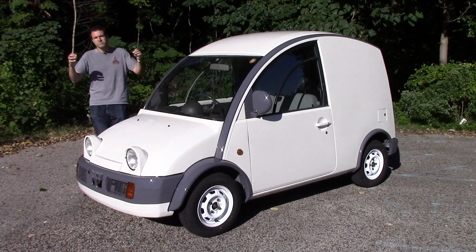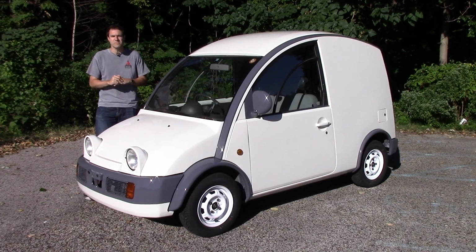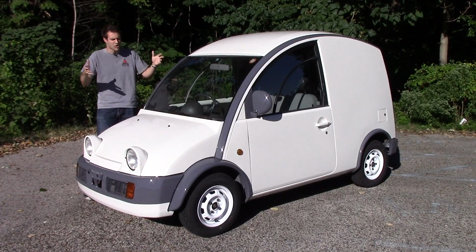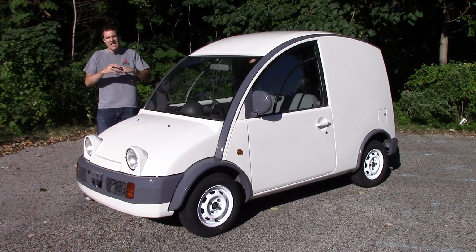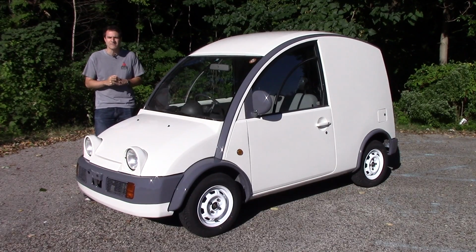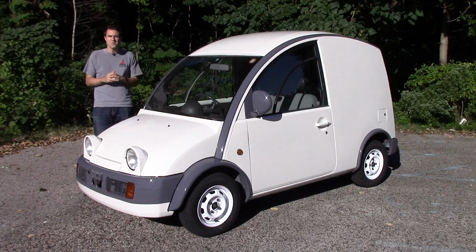And they decided that this play on words was simply too good to pass up. So they made a small cargo van, they named it the S-Cargo, and it looks like a snail. Escargot. It is the ugliest car ever made. And now I own it. Let me show you around.